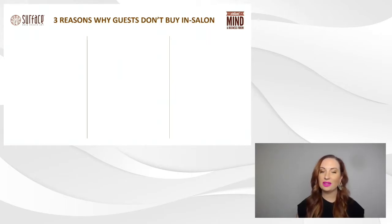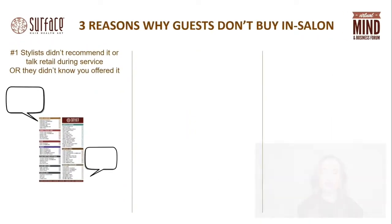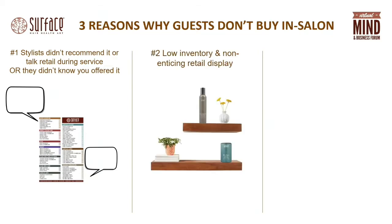Now, there are three reasons why we don't buy. Number one is the stylist didn't recommend it and they didn't even talk about it during the service, and your guests are not even aware. They're not aware of it, okay? So this goes back to what Lindsay and Kelly shared with you, is that they just made it aware and they did 118 treatments. What if every stylist, every student sat behind the chair and did that product recommendation form? Instead of talking about what we did last weekend or what we're gonna do next weekend, let's talk about the why and let's talk about recommending.